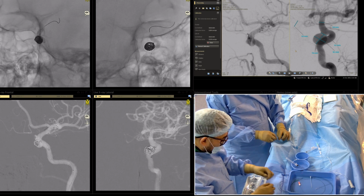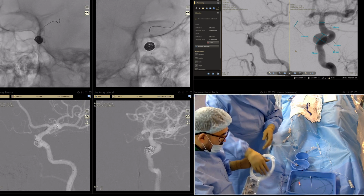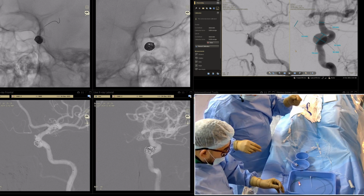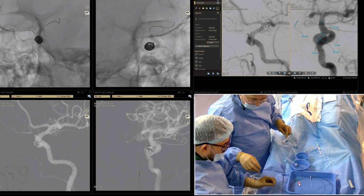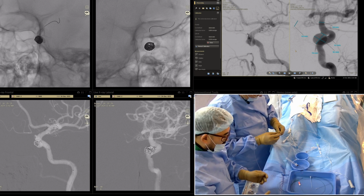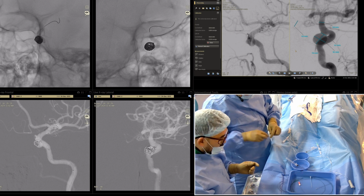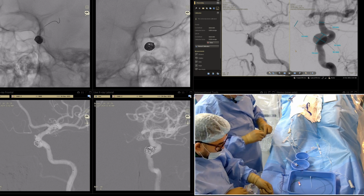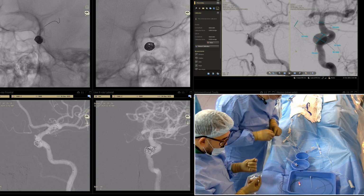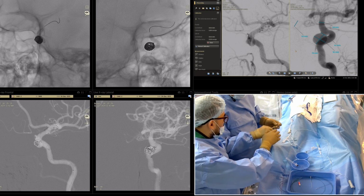Yes, it happens all the time with Microplex coils. The introducer sheath is here. I don't know why the company is not changing this hub, as it's not so comfortable.